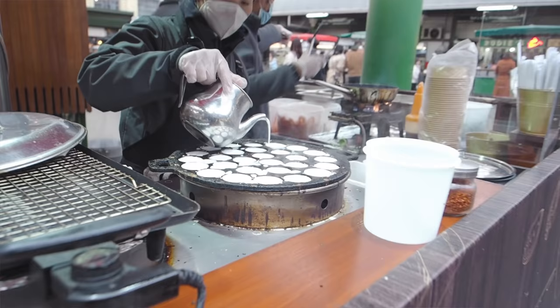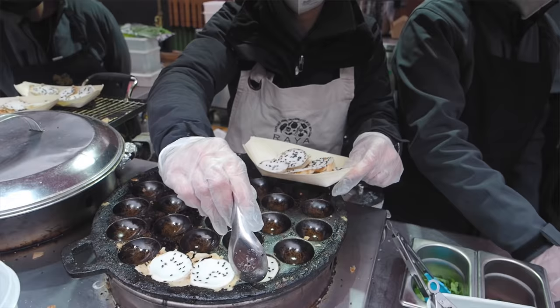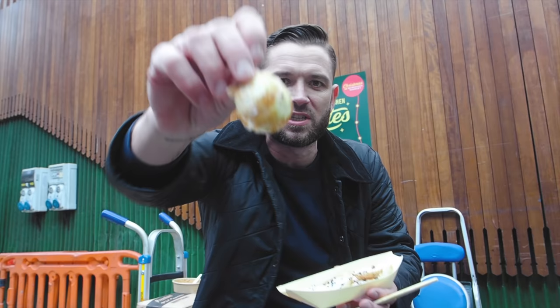If you're not familiar with how they make these, they steam a coconut milk, rice flour, sugar batter in a cast iron pan with loads of little semicircle sort of divots out of it. And they steam so they're kind of soft in the middle and crispy on the bottom. You just eat them all in one.